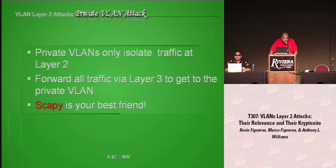A couple of months ago, a friend of mine introduced me to this program, and I really got addicted to it. The reason I got so addicted is that it is so powerful for generating your own types of packets and manipulating your own packets the way you feel.